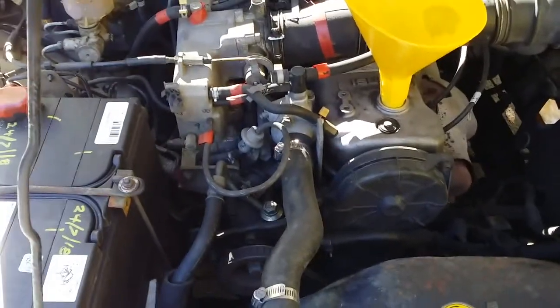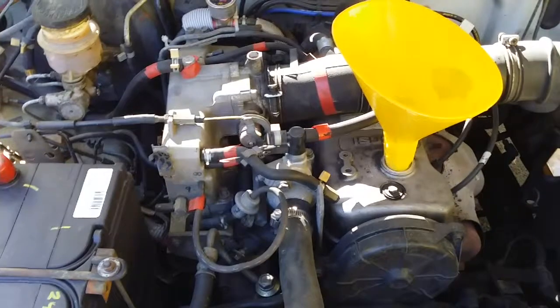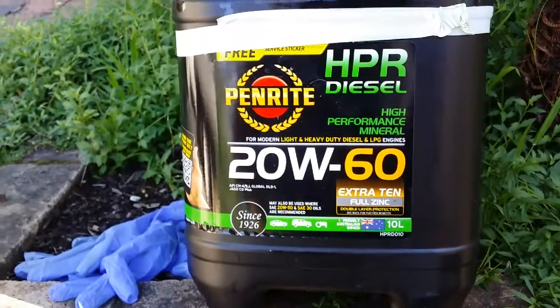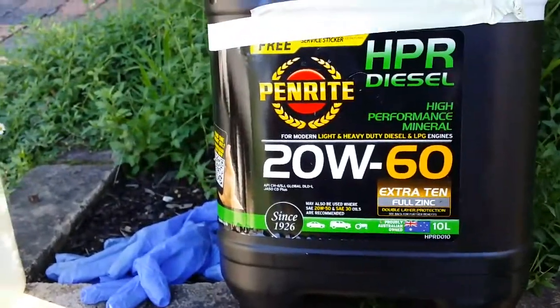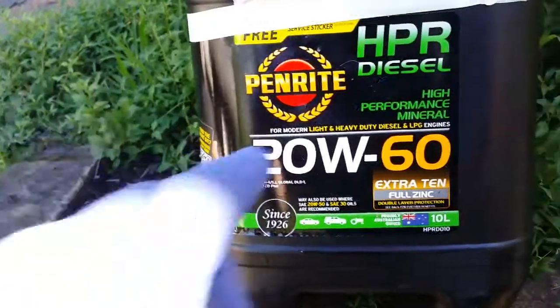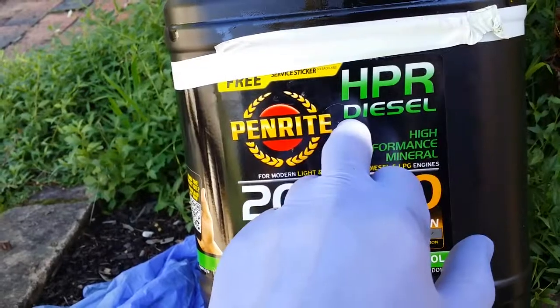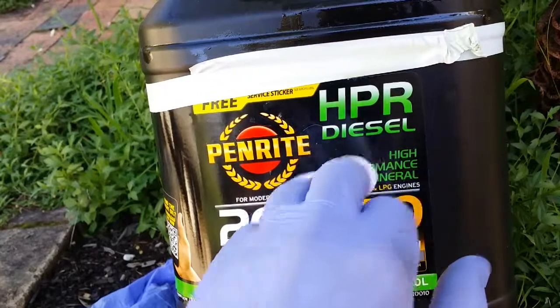Okay, the next step is to put the oil back in. So you have to do your own research as to what oil you're going to use, what viscosity, what type of oil, and the amount of oil. This is the oil I use. I can't tell you what oil to use, but for this car I've been using this oil for a long time. It's a little controversial because it is diesel engine oil. Okay, it's not the diesel fuel oil that you put in your fuel tank in a diesel. It's the engine lubrication oil.